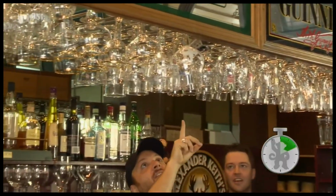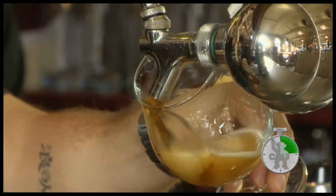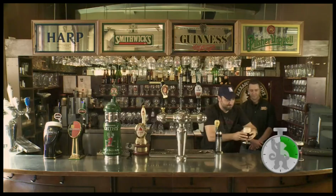Getting thirsty. While Lamprey searches for the glass, let's see what McKenna's up to. What a boob. Lamprey is on the pour. Oh, you're spilling a bit there. Despite some spillage, that was a solid 8.